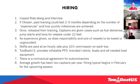But after the captain gets checked out, then we move on to paid on-water training and evaluations, where the captains will be paired with another captain just to do ride-alongs for 2 to 6 months, depending on the captain's ability, just to learn how we treat customers, how we deal with customers, and all the different types of situations that we see.